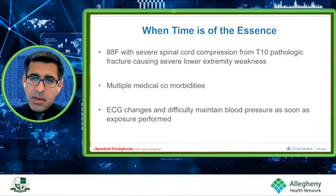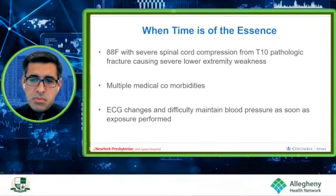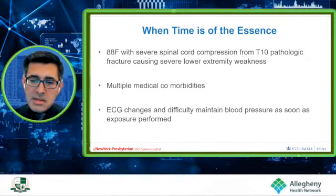Well, when time is of the essence. So I had recently an 88-year-old female with a severe spinal cord compression from a T10 pathologic fracture causing severe lower extremity weakness. She had multiple medical comorbidities, and essentially as soon as we exposed the spine, she had EKG changes and had difficulty maintaining her blood pressure.